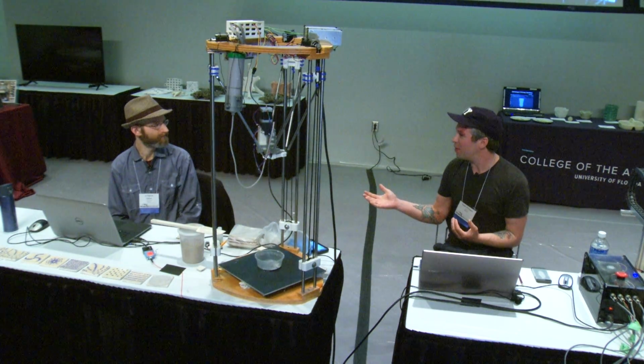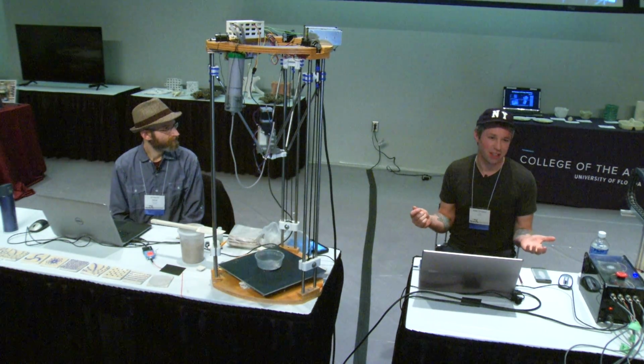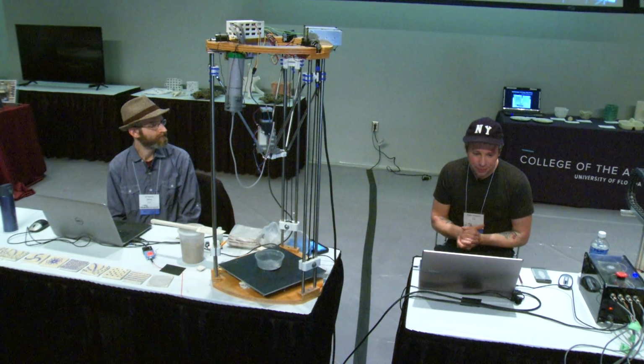I mean, there's ways of making visualizers and stuff, but it's not really manifest as a digital object. It's manifest when it's in the world and real material.